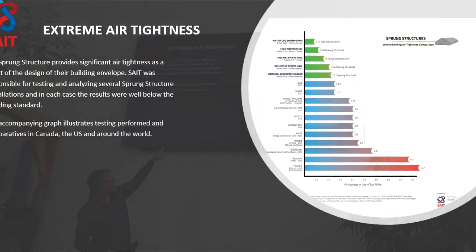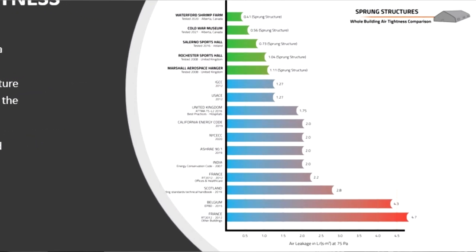I've covered quite a bit of the air tightness, so I'm not going to spend too much more time, but that's air tightness comparisons that SAIT did.